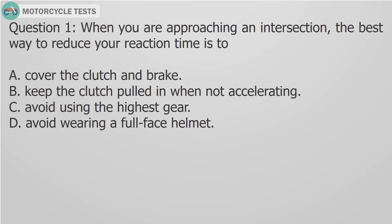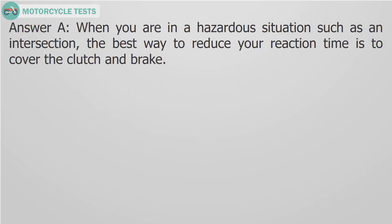Answer A. When you are in a hazardous situation such as an intersection, the best way to reduce your reaction time is to cover the clutch and brake.